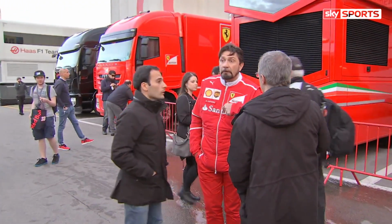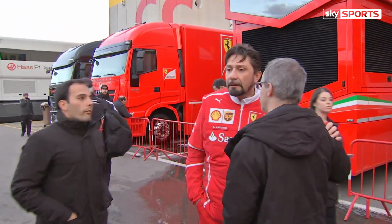I was just going to say that Kimi was P1 with 108 laps, medium tyre, then to the soft. Stop me if I'm getting any of this wrong. He did some long runs. So far, so good. He did. And professed himself... actually, I don't know what he professed himself. Did he say he was happy, more or less?